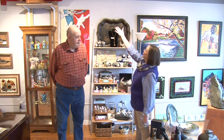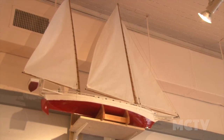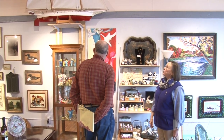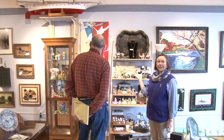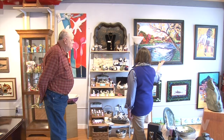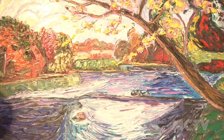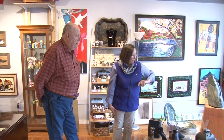We have a remote control sloop, actually a bug eye, Brown Smith Jones. It was a police boat. It's one of two that was made. It's a remote control bug eye, and it's for sale. We have paintings by various people. Jimmy Reynolds, who's from Sudlersville and who also has a bakery and is restoring a house, and fabulous, whimsical work. That long piece is a piece of the Chestertown waterfront.